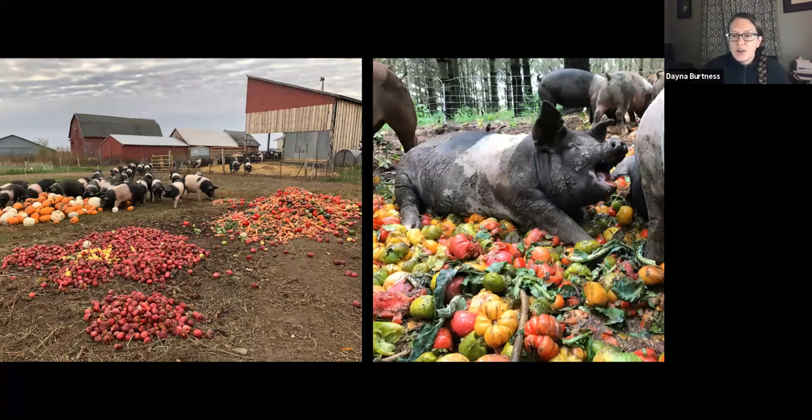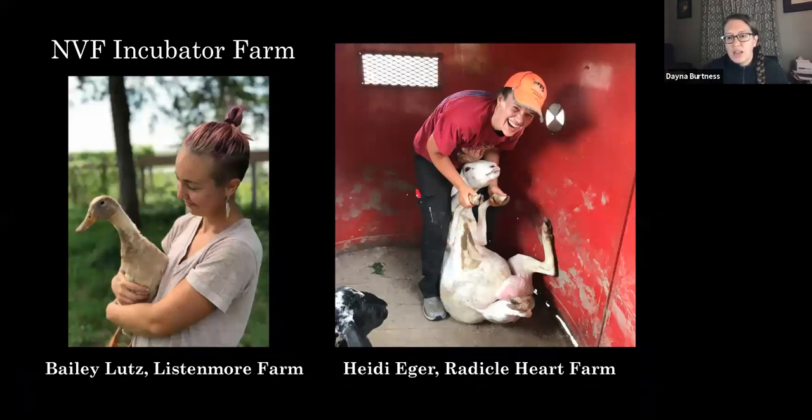Another thing we do on our farm is run an incubator farm program for 2 young beginning livestock farmers. Bailey from Lissenmore Farm raises meat goats, and is going to do meat turkeys and ducks. Heidi from Radical Heart Farm raises grass-fed lamb, and also pastured chickens. Shameless plug, these 2 are graduating from our incubator farm program, so we'll have 2 or 3 more openings for young regenerative livestock farmers in spring 2022.